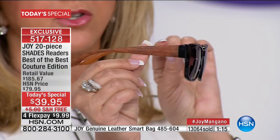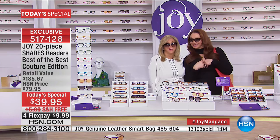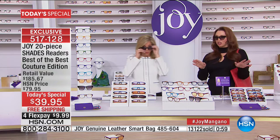of admission. It's true. Look at how gorgeous that black is with that wood grain look. Joy has a very beautiful narrow profile. I've got a wider profile. Exactly. On me, because I've got more of a square round face, it looks great on both of us. It really does. Any face. You'll become addicted to these as well.